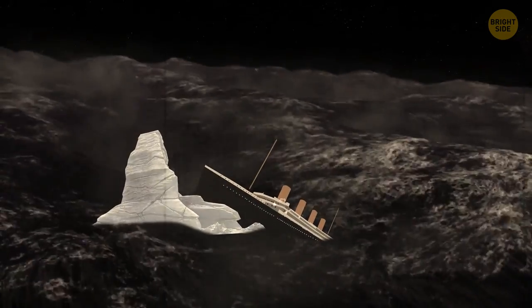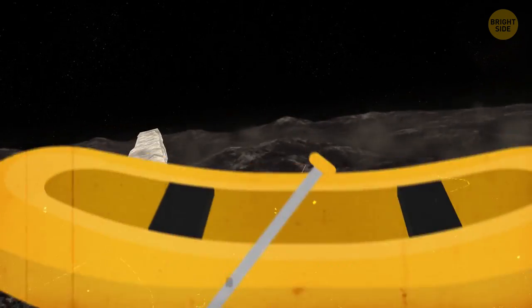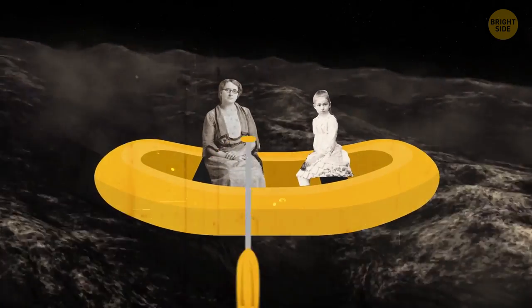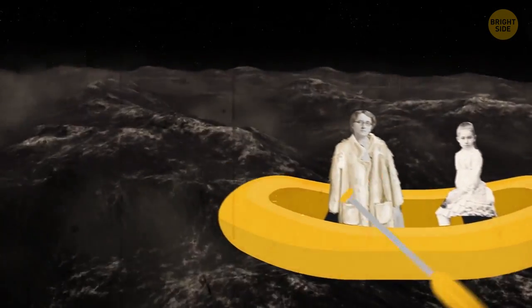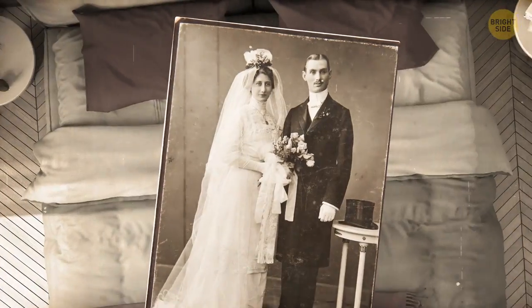Once it became clear the Titanic was rapidly sinking, the woman refused to go into a lifeboat without her husband. But he didn't want to join her while there were still women and children who he thought had to go first. Then his wife gave her coat to her maid. She insisted that the maid should get into the lifeboat, and she wanted her to be warm. As for the woman herself, she decided to stay with her husband till the end.